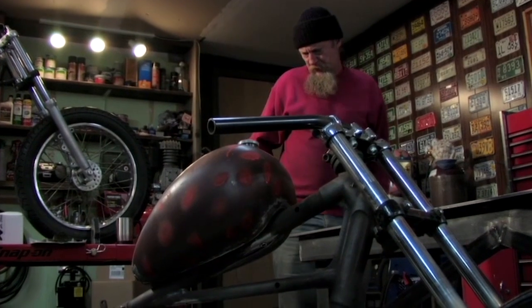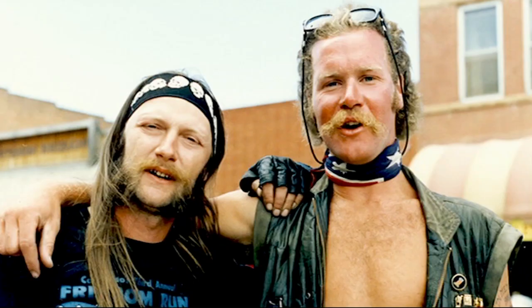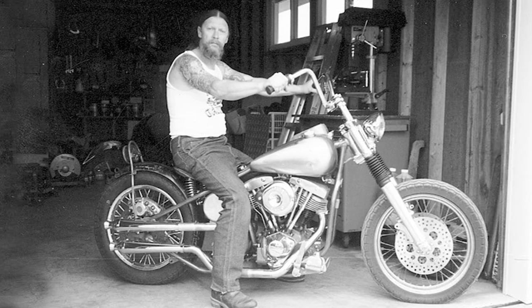Shamrock Fabrication has been here for 5 years, but I've been doing motorcycles and street rods as a hobby and a living for 39 years. Next year will be my 40th anniversary. I count 1968 as my anniversary date because that's when I got my motorcycle license. I count that as my birthday. Actually, nobody in my family was involved in motorcycles.